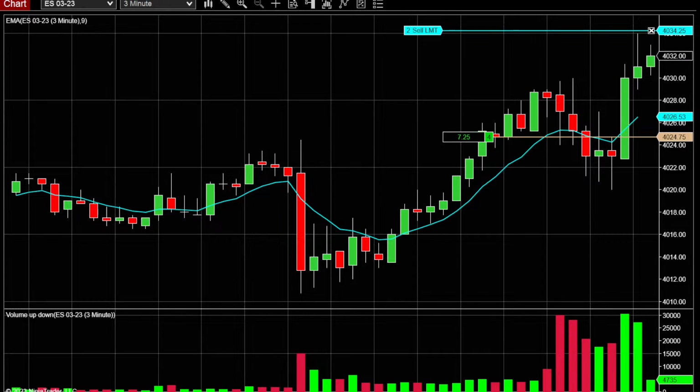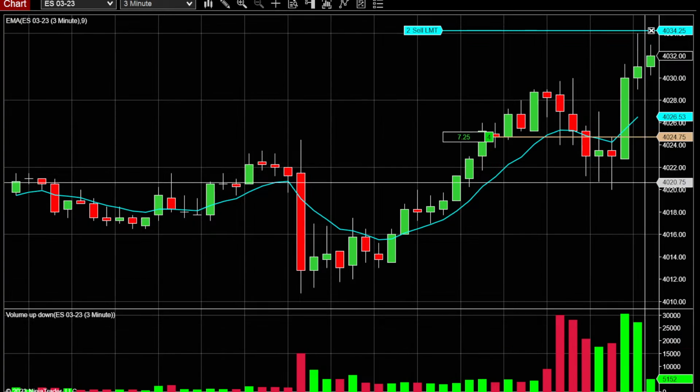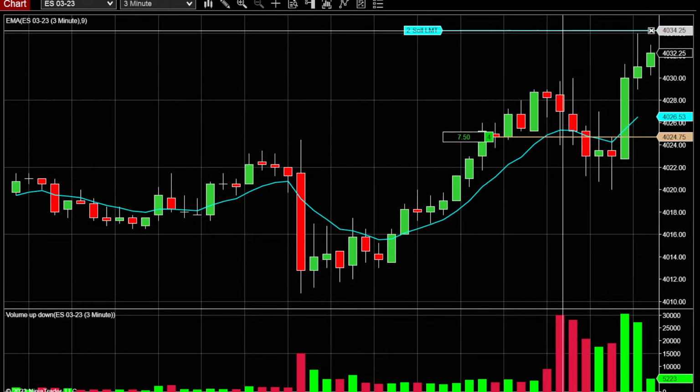I just think that the push over the 30 area with that volume, I mean, look at the size of this volume, really good volume on that push, should get us into at least in front of 40.